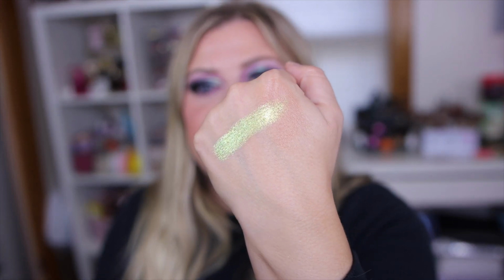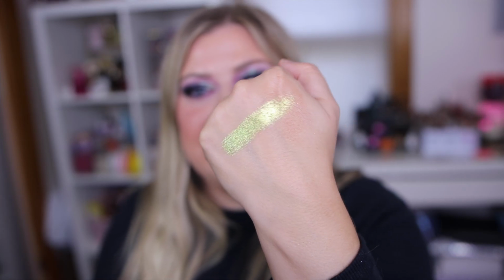So this should be out now on their website. I will link it down below for you. But the first shade we have in this palette is called Arcanum, and it is a gorgeous green. It is so vibrant and lively. Their shimmers are absolutely beautiful. I feel like they just have so much fun shifts to them, and they're very metallic.